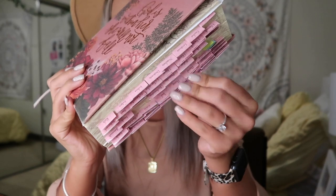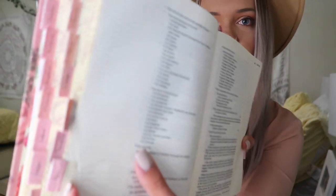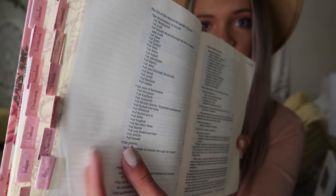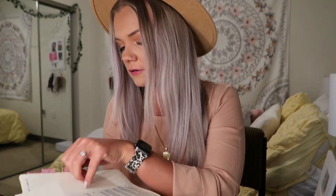These tabs I just got on Amazon. What I love is that you can journal in the sides of it. I'm not sure if it'll pick up all the lines and stuff, but you can actually journal in here. And I love to do Bible art and stuff.